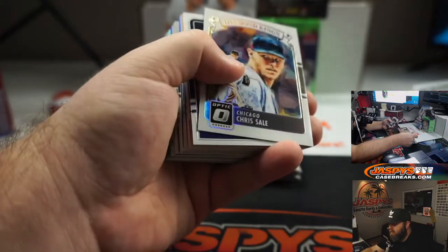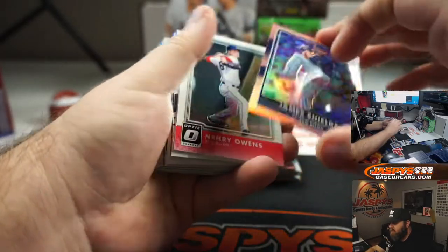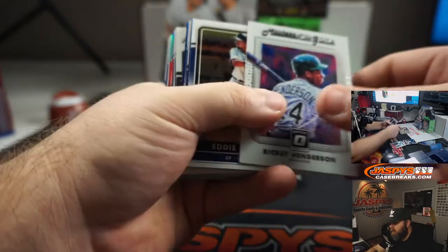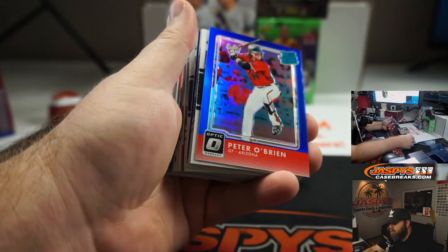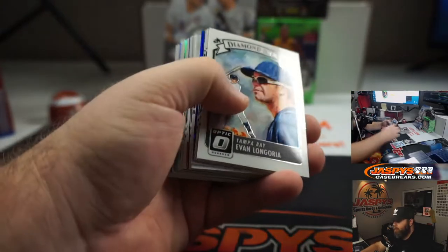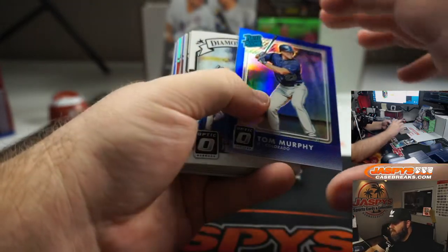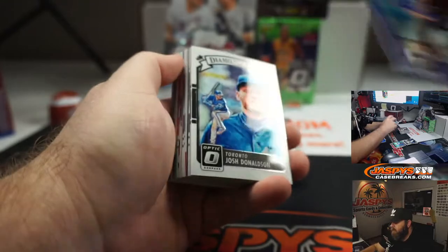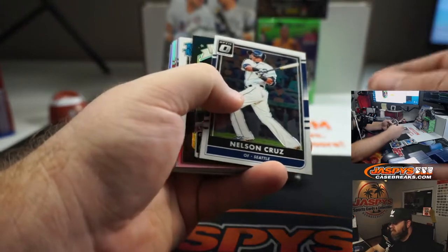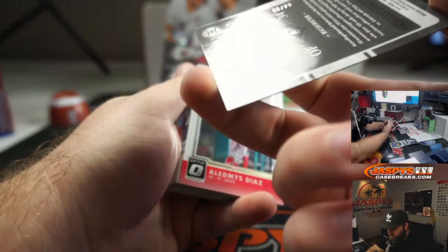Nelson Cruz, Diamond Kings. Chris Sale, Diamond Kings holo. Evan Longoria. James Shields to 199. Henry Owens, rated rookie. Rickey Henderson. Eddie Rosario. Peter O'Brien, rated rookie blue to 149. Evan Longoria. Rose Chapman holo. Alex Rodriguez. Tom Murphy, blue, rated rookie to 149. Josh Donaldson and Carlos Gonzalez, Diamond Kings holo. Nelson Cruz. Bryce Harper, Diamond Kings black, numbered to 25.